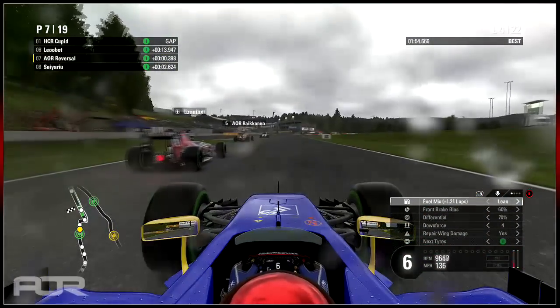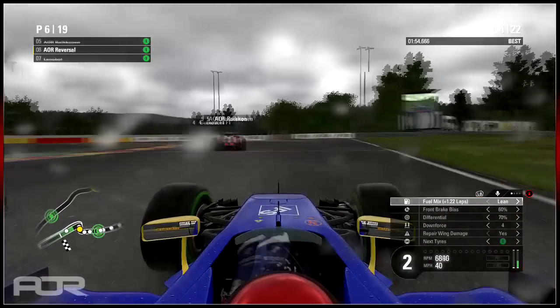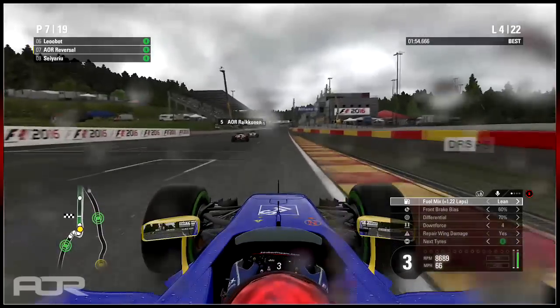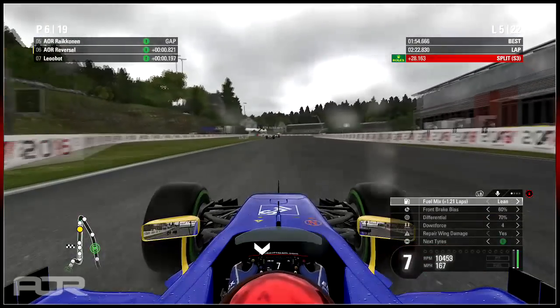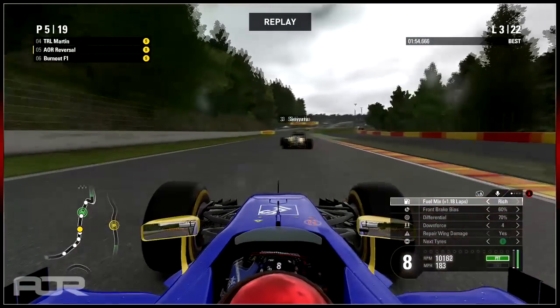Yeah, it sure looks like he is. Wow, Reversal very late on the brakes, nice and confident into the bus stop chicane, gets the inside line, goes around the outside of that final corner. Burnout F1 and AOR Raikkonen doing battle up ahead as well, and it looks like Reversal with much better traction out of that final corner is going to grab a position on Leobot and now turn his focus towards the Ferrari up ahead. So let's see what will happen.